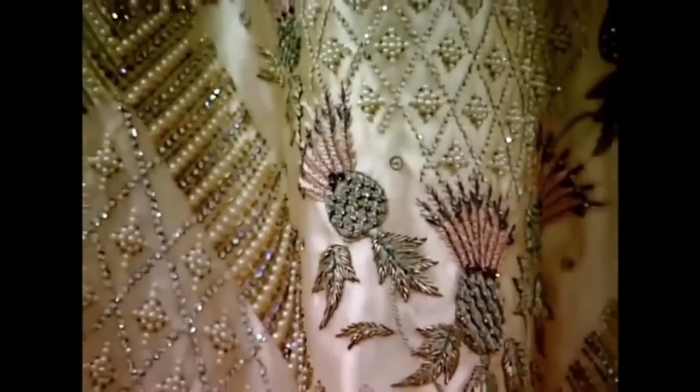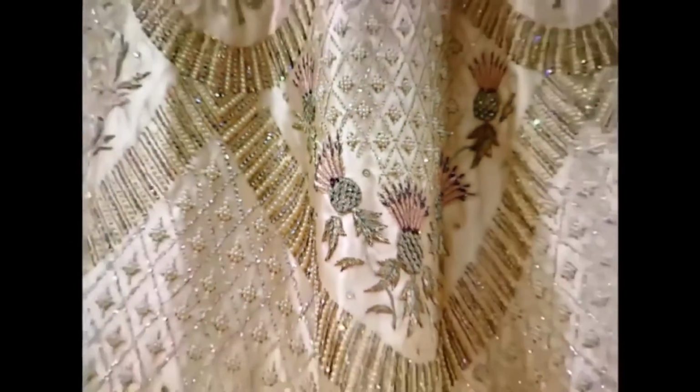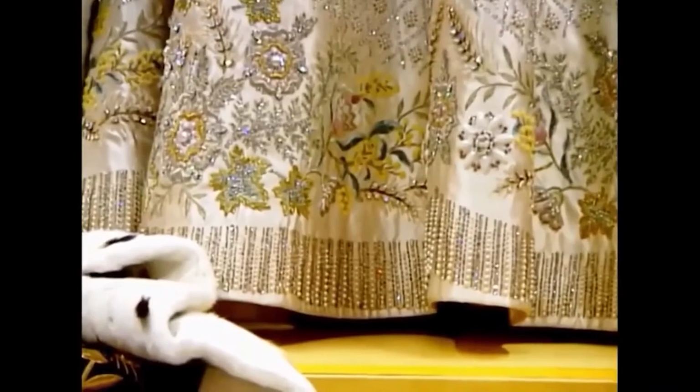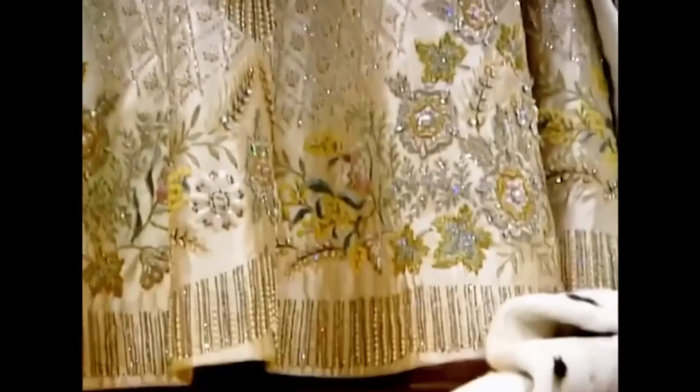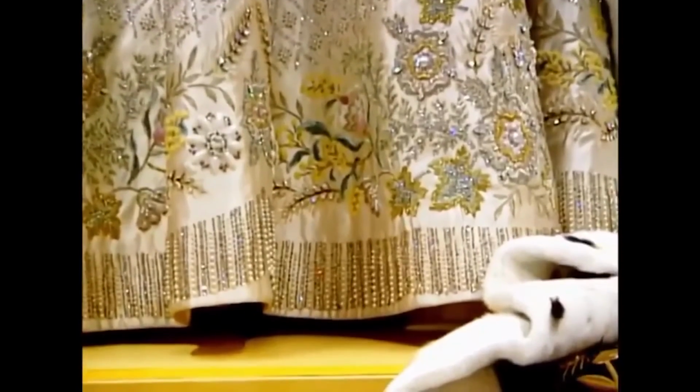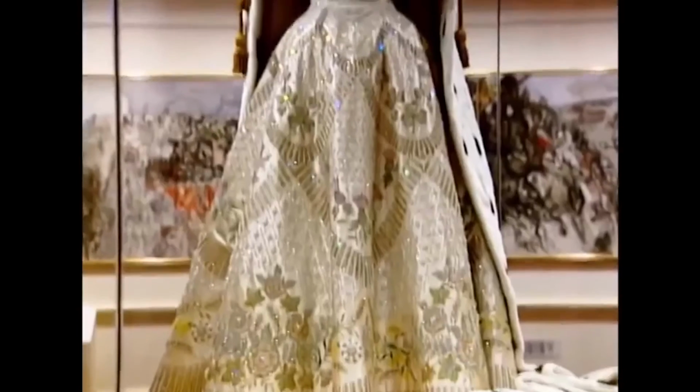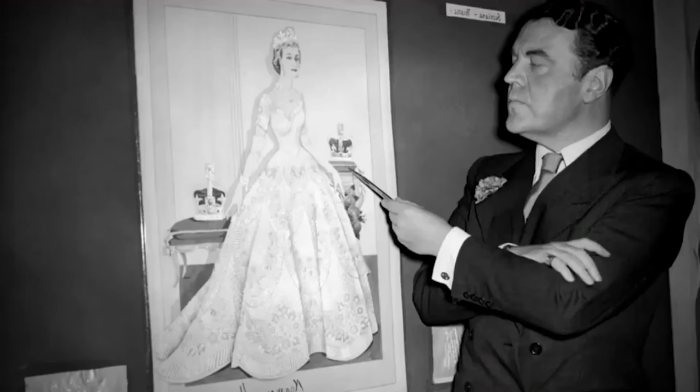The Queen came up with a rather wonderful suggestion to also include emblems for each of the dominions over which she was becoming Queen. You can make out the maple leaf of Canada, the wattle of Australia. You can see the lotus flower of India, and then the wheat sheaves of Pakistan. The whole dress becomes a true symbol of the reach of Queen Elizabeth II.